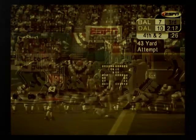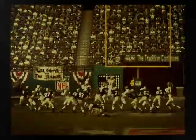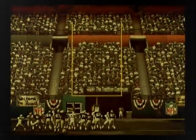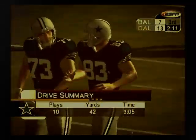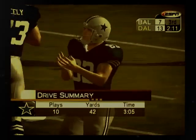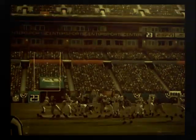Fourth down, and the field goal unit is on the field. Clark with the 43-yard attempt, and it's up through the goalpost. Good. Clark sends it whizzing between the goalposts for a field goal. Straight down the pike.